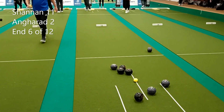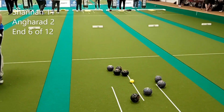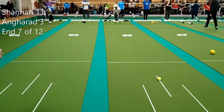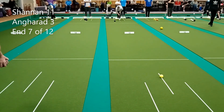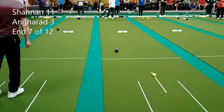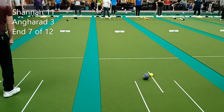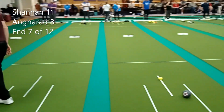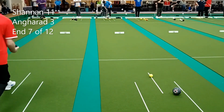Let's close this. Oh, very close. That was a good shot from Angharad on the last wood to take the shot. She's 11-3 down after six ends, so plenty to play for still.